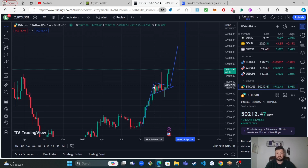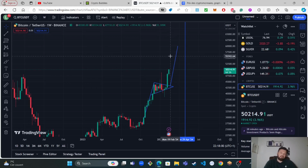So the target for this bullish pennant pattern is all the way here at $60,000 per Bitcoin. So we're about $10,000 away from this pattern. Are we going to continue up in a straight line? Personally, no, I don't think so. I think at some point we're going to have this pullback.